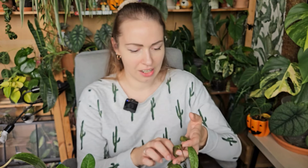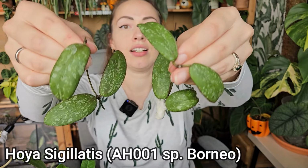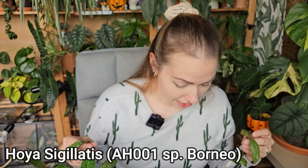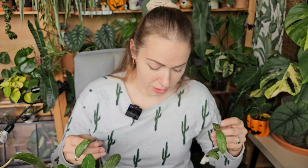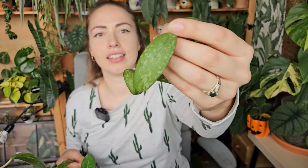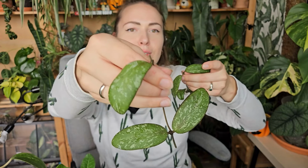But actually he gave me 2 beautiful cuttings of white-leaved Hoya sigillatus. He also said it might be called AH001 SP Borneo. I mean, I did have Hoya sigillatus, funny enough, and I swapped it in this specific plant swap, but mine had narrow leaves, and this one has way more white leaves. So this is so exciting.